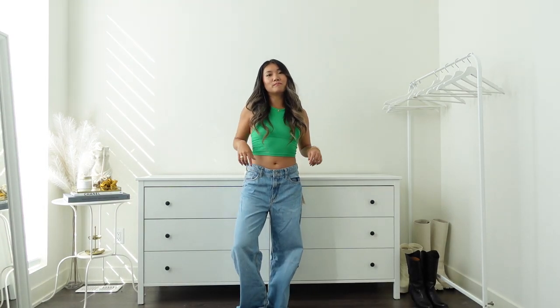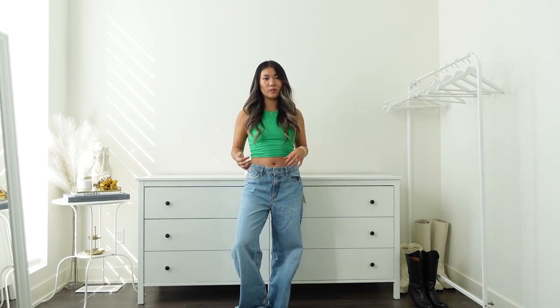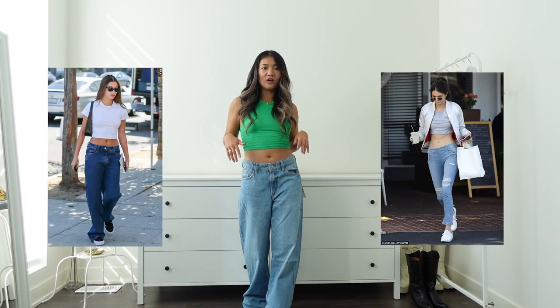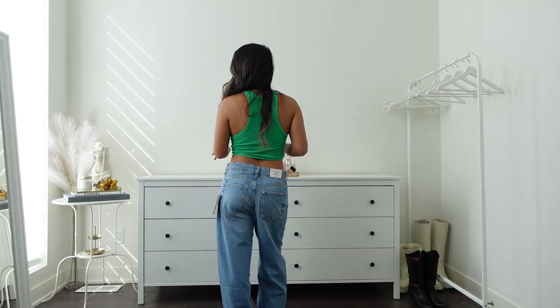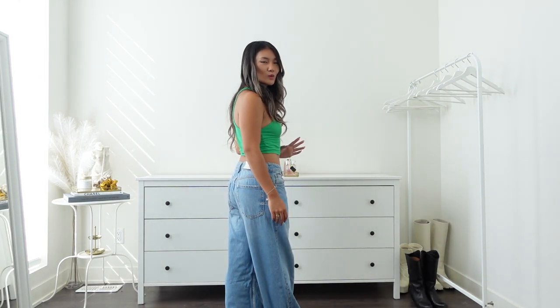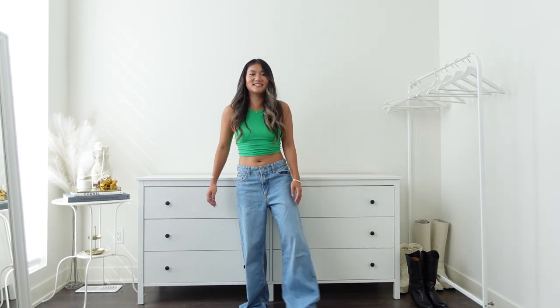So it might be better if you size down, because I think it's gonna stretch out a bit as you wear. And it's so slouchy. I think this is like a Hailey Bieber Kendall vibe to it. I kind of like it. It looks almost like a sweatpants kind of situation. And from the back, I didn't show everything from back, did I? I'm sorry. I don't have curves, so very much square or like a rectangle. But yeah, I kind of like it, but it's really long, so definitely I have to take them to tailor.